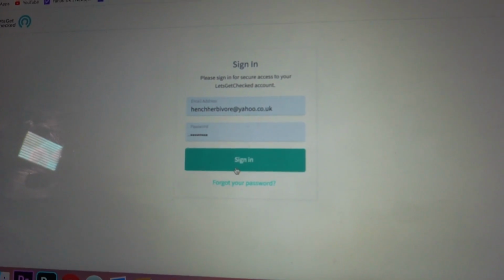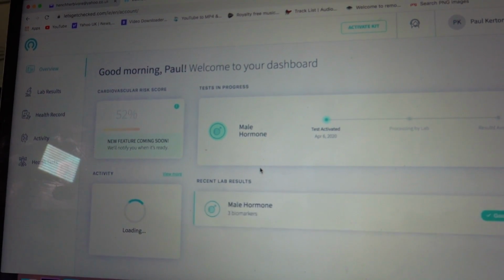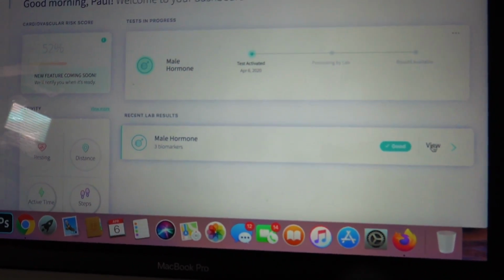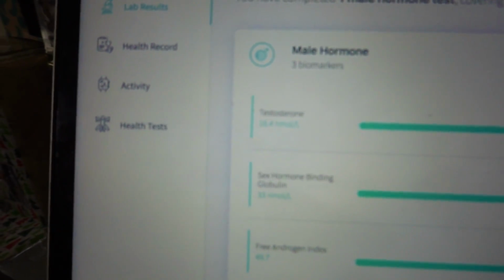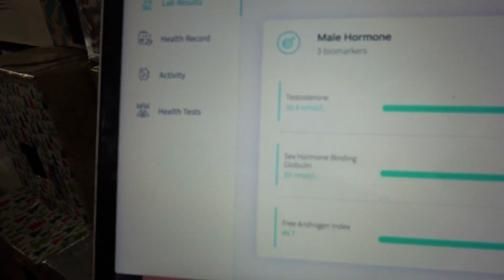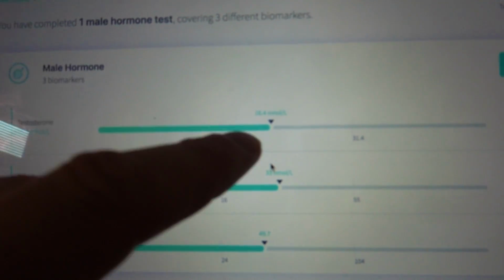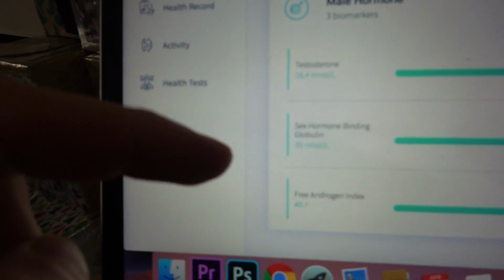Okay, so it's 3 days since I sent my test off. I've just had an email, my results are in. Let's take a look. Boom. Okay, male hormone. It's saying good, so that's a good sign. If we have a look, my testosterone there is reading 16.4 nanomoles per litre. The range is 7.6 to 31.4, so I'm getting towards the middle of the range there. So very good.